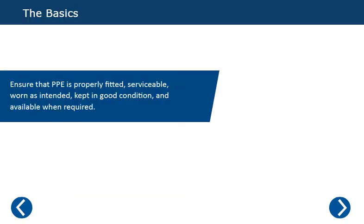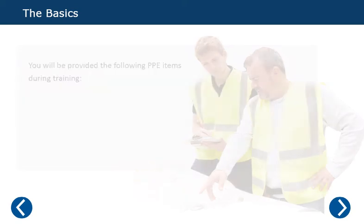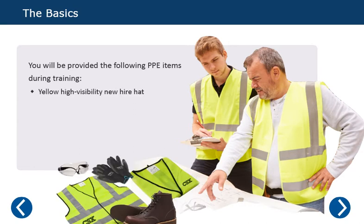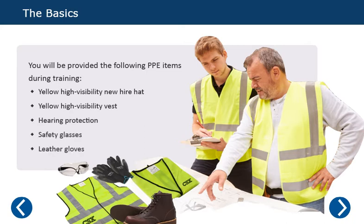You're responsible to ensure that PPE is properly fitted, serviceable, worn as intended, kept in good condition, and available when required. You will be provided the following PPE items during training: yellow high-visibility new hire hat, yellow high-visibility vest, hearing protection, safety glasses, leather gloves. You must bring boots and clothing that meets the requirements covered in this training module. If you wear corrective lenses, ensure that you have them available for use.